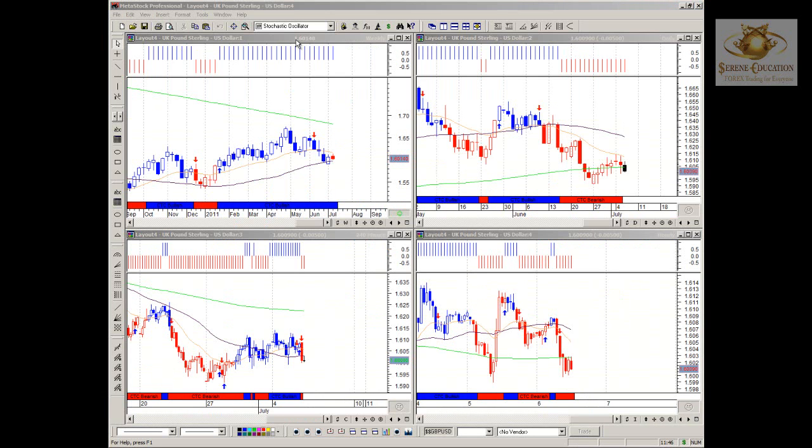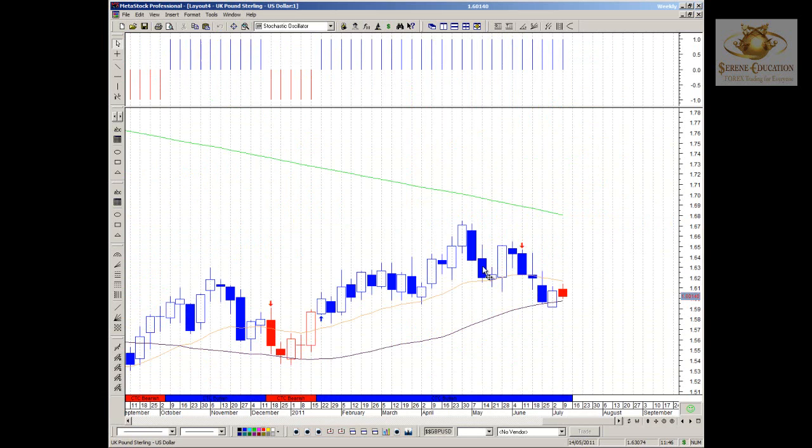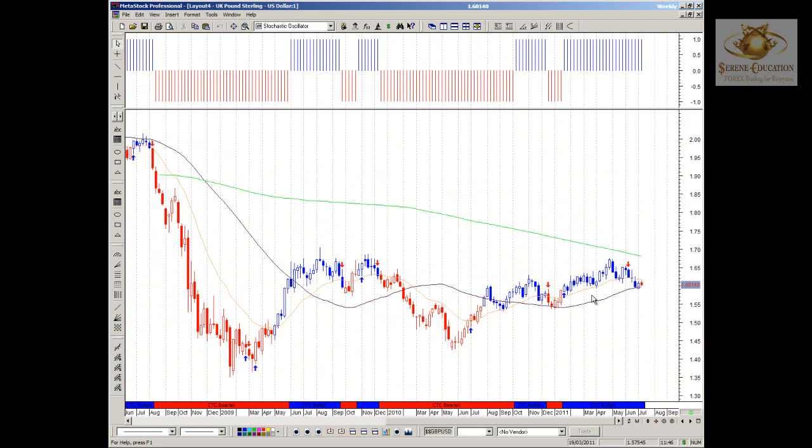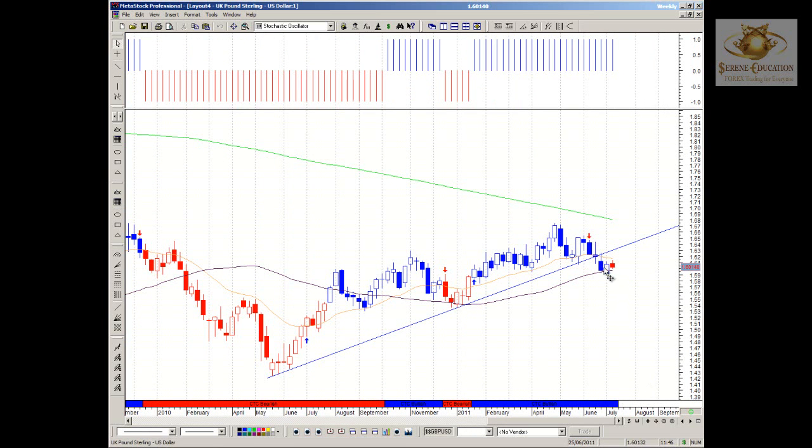The next pair I'm looking at is the sterling against US dollar on our long-term setup. Here you'll notice there's a weekly chart. If I zoom out, you'll notice that this pair has been in an uptrend, but recently we have seen a breach of that trend. And if I just extend it, you can see in the past 2 weeks we've had a break below that consolidation.